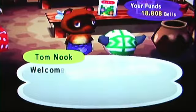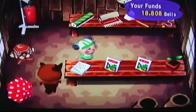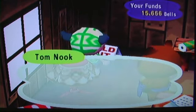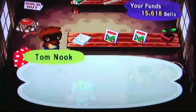Okay, so we head to the shop, see what's new. So Tom Nook's like, welcome, do come in. Okay, my funds, 18,000. That's not a bit bad. That's not a bit bad. I see, oh, a punching bag. Sandbag. It's a sandbag, not a punching bag. There's a difference. There's also a difference between a sandbag and a speed bag. They're totally different. Okay, so I leave.